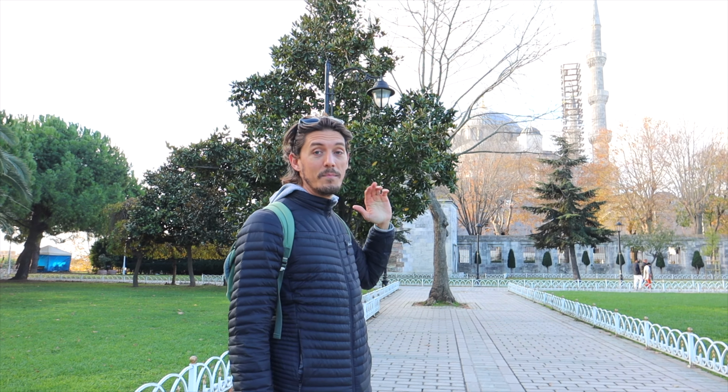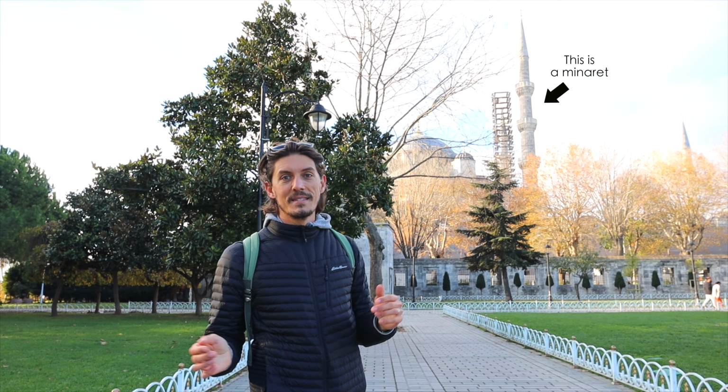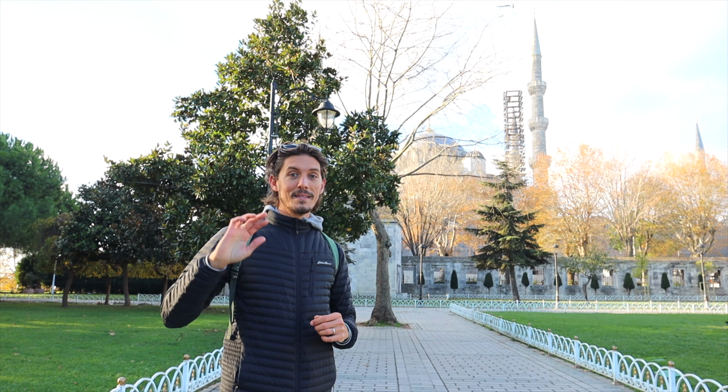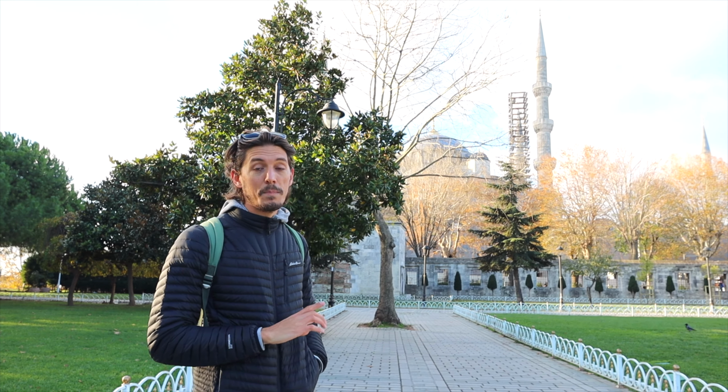So he had the Blue Mosque constructed, and it has 6 minarets, and the number of minarets on a mosque kind of indicates the significance or the grandeur of the mosque. And at the time of construction, the 6 minarets was exactly the same as the 6 minarets of the Grand Mosque in Mecca. So the people in Mecca were pissed.